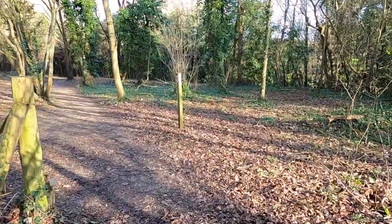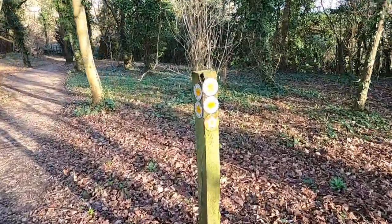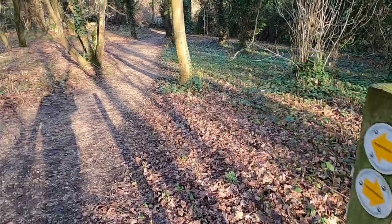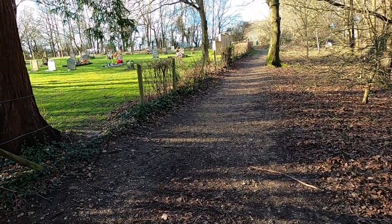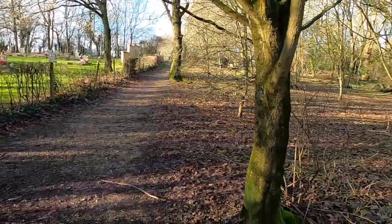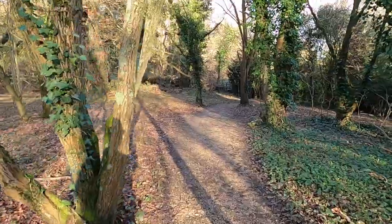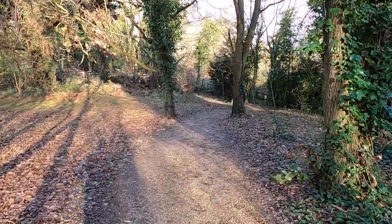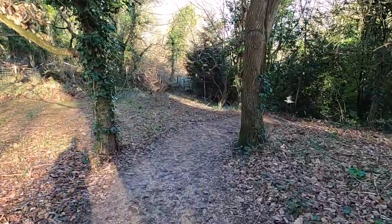Finally, I think I've done about 3 miles since Stanley Park, and this is the first one of the little strawberry signs I've seen. There's the cemetery. And if you need it, there is a tap up in that far corner. I'm carrying on back down here, where I believe I pick up the road again, and then it's dropping down into the railway station.